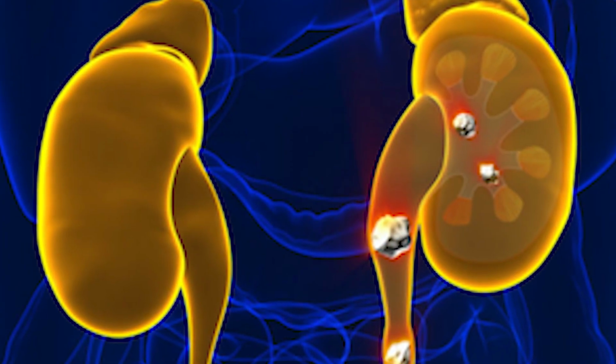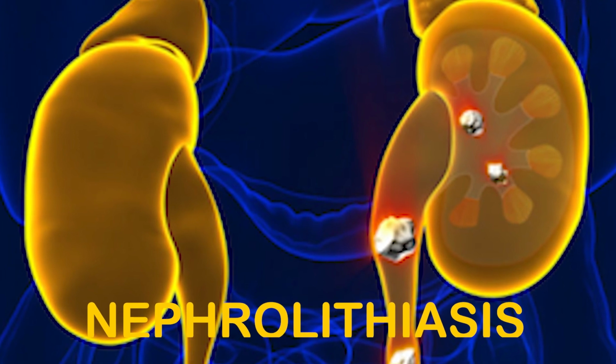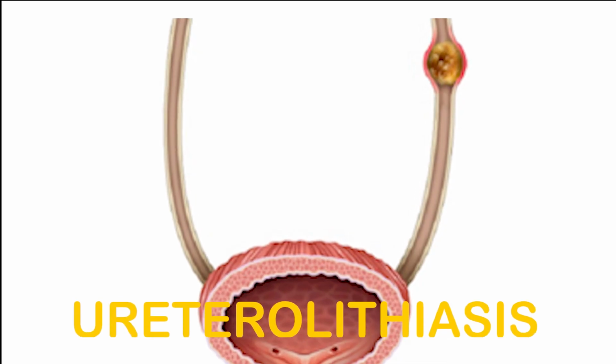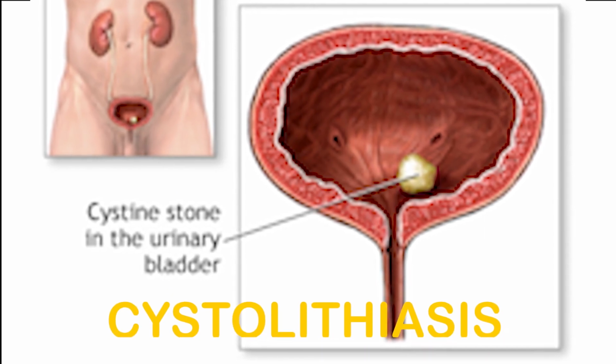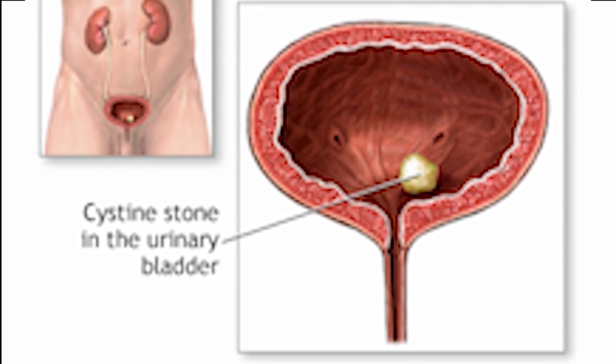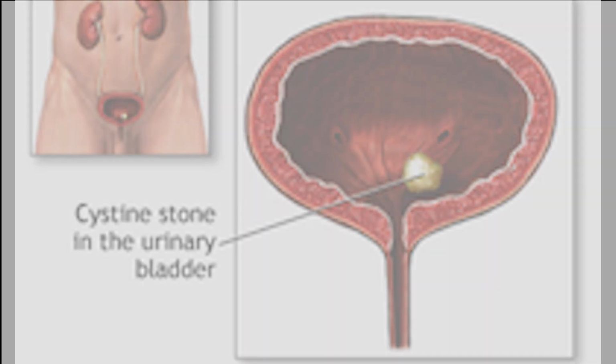Stones are typically classified by their location into nephrolithiasis, in the kidney, ureterolithiasis, in the ureter, and cystolithiasis, in the bladder, or by what they are made of, like calcium oxalate, uric acid, struvite, or cysteine.